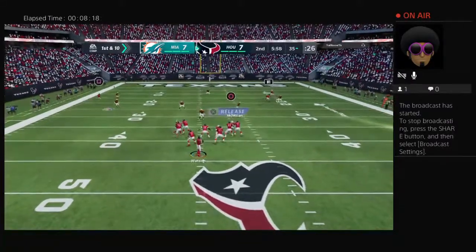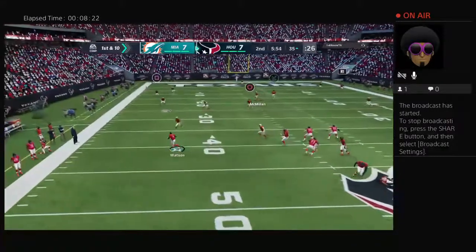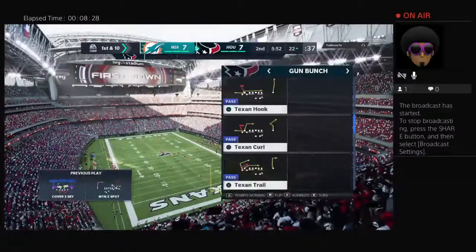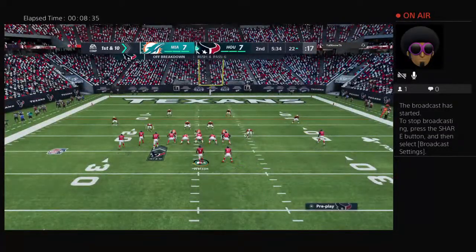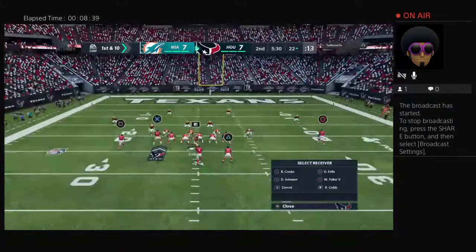Out of the gun, Watson. Being chased out left. It's hauled in by Brandon Cooks. He's going to go out of bounds, but he takes this one down just shy of the 20. Another nice gain, 13 yards that time, and another first down. 1st and 10 at the 22-yard line.